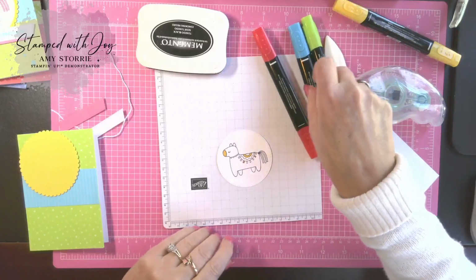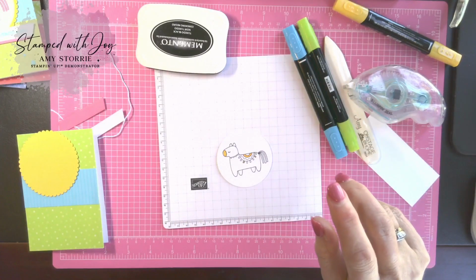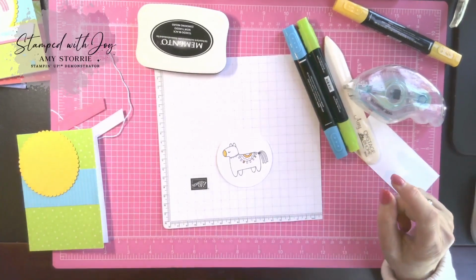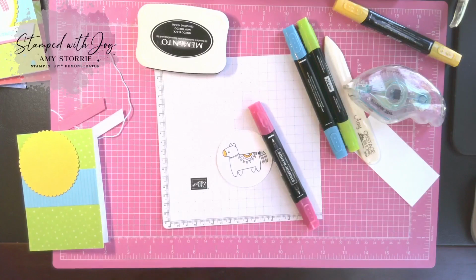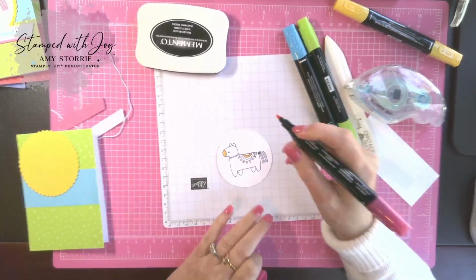And then, oh, you know what? I don't want Sweet Sorbet on that one. I forgot something. I've got to go get the polished pink. That's the only thing I need it for, this one card. I told y'all, it just wouldn't be a here's-the-story if I remembered everything. All right, the dark polished pink. That's the other one I need.